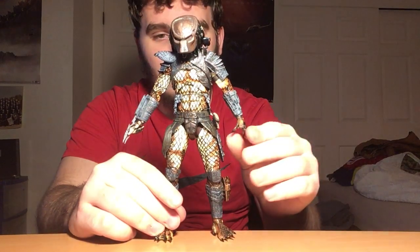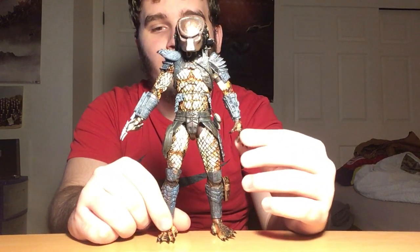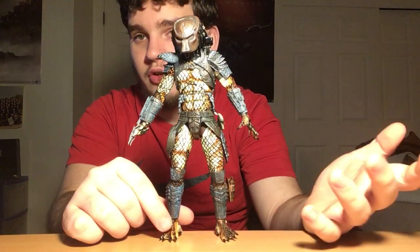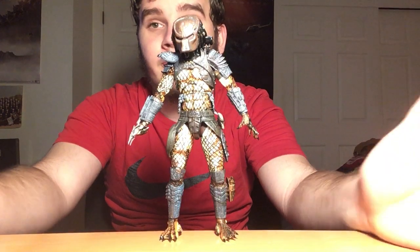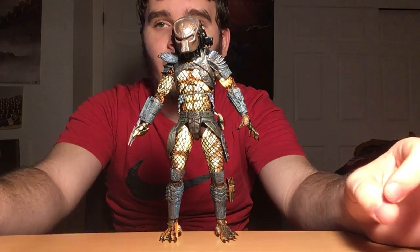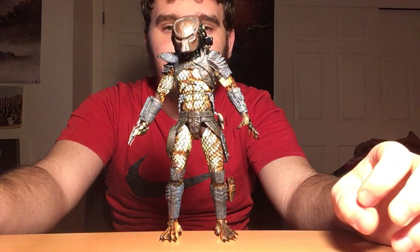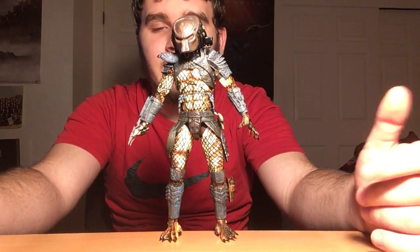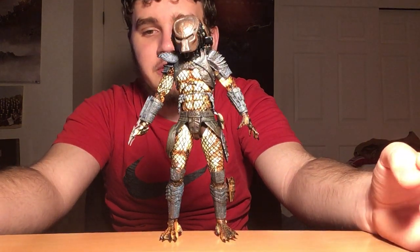Coming in at number 8 is the NECA Ultimate City Hunter Predator. I do think this figure looks really, really amazing. It definitely captures the look of the City Hunter Predator, and does come with a lot of good accessories. Though the articulation is limited in some places, as with most Predator figures, which is no surprise.